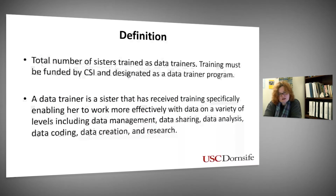The definition for this indicator is the total number of sisters trained as data trainers. Training must be funded by the Catholic Sisters Initiative and designated as a data trainer program. A data trainer is a sister who has received training specifically enabling her to work more effectively with data on a variety of levels, including data management, data sharing, data analysis, data coding, data creation, and research.